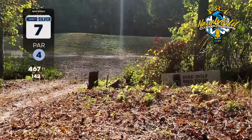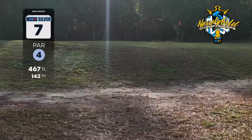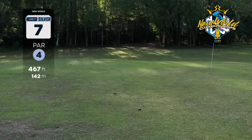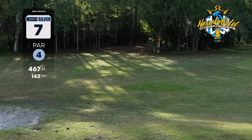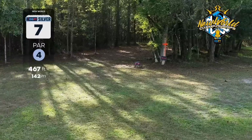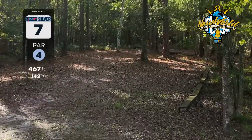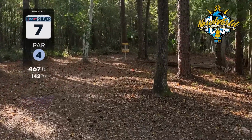Here we are on hole 7, par 4, 467 feet. There is a mando. You can see it's indicated by the arrow on the tree to the right. If you're feeling aggressive, you can try to shape your shot inside the tunnel, which will give you that much shorter of an upshot and make the birdie that much easier. Otherwise, you can just play safe, outside of the mando, and then get your upshot inside the green.